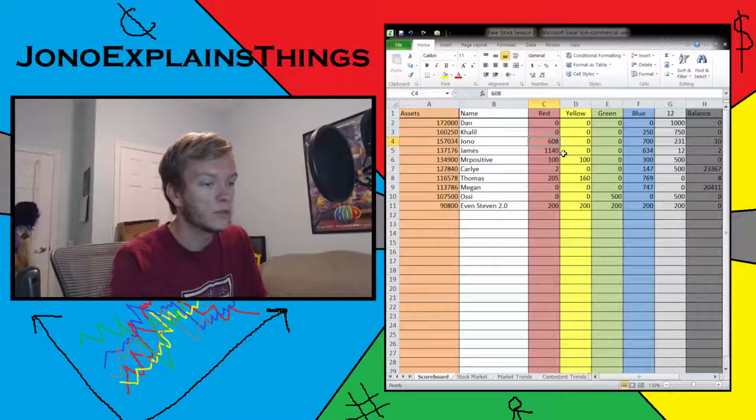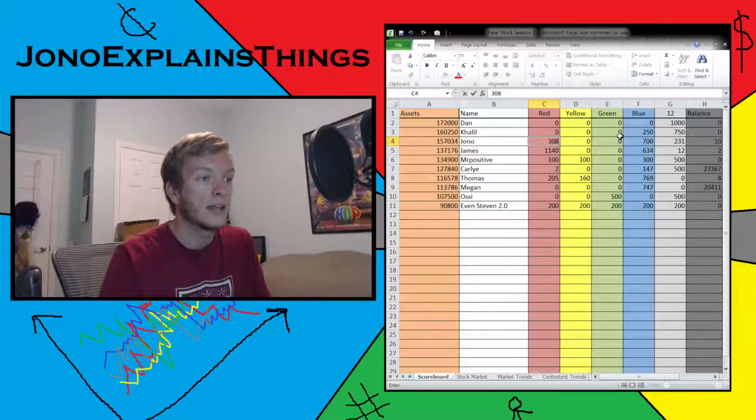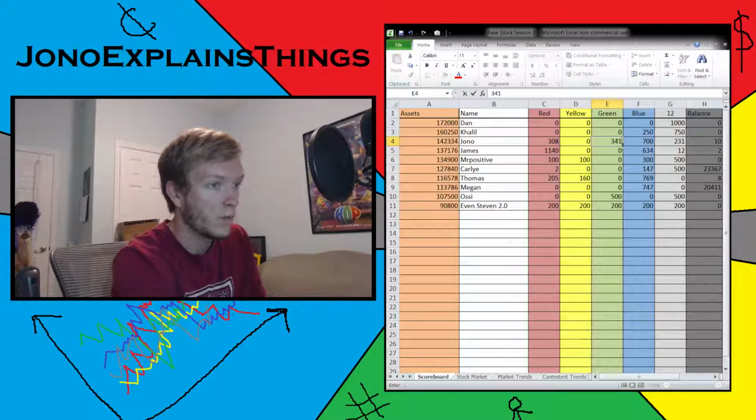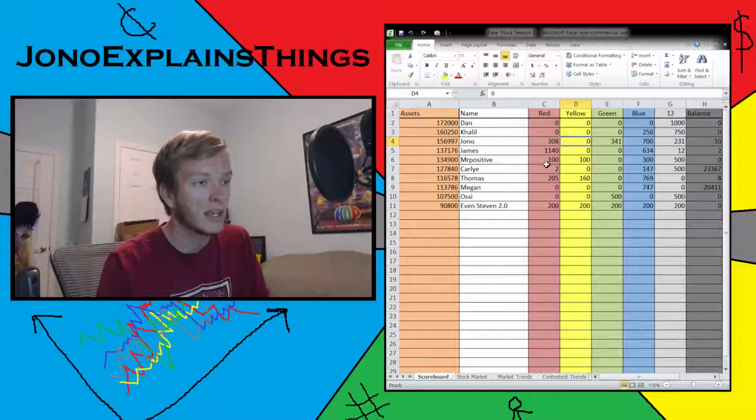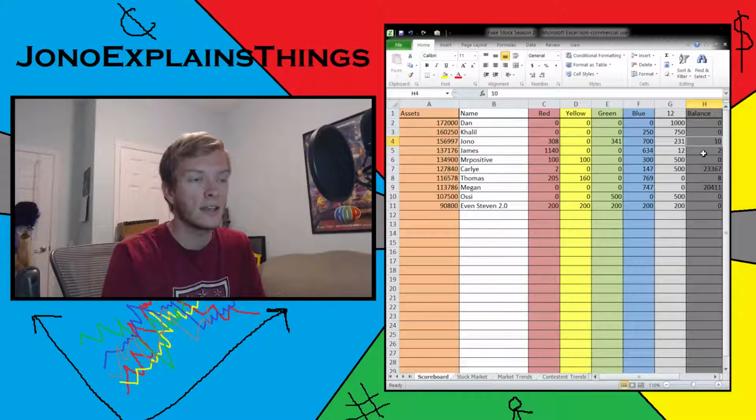So we're going to drop this down to 308, and then green is going to go up to 341, and then if we subtract this, so we're going to subtract 341 minus 341 times 43, and that means that 37 are now in the balance. But I do have 10 sitting in my balance, so maybe I should just get one more, which would leave me with 3 in my balance.